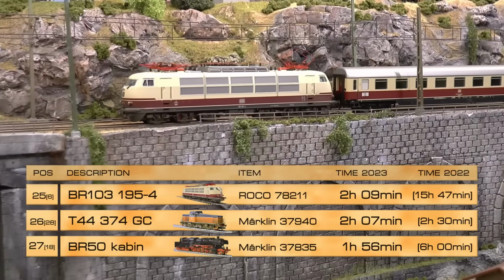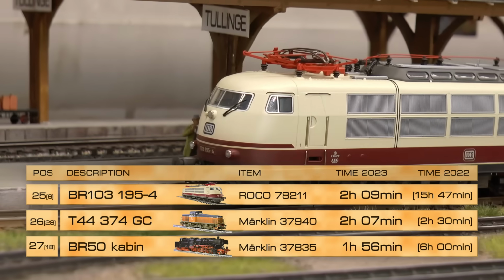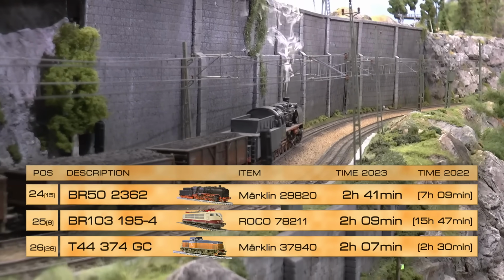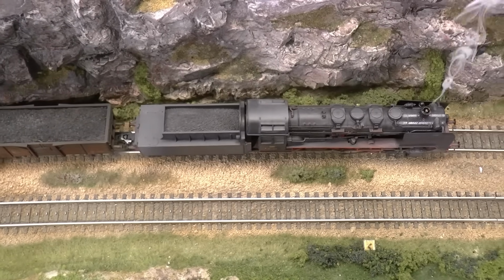On 25th place, down from 6th last year, is the Roco BR103 195-4. This is my top favorite loco on the layout. In place 24, still going strong, the BR50 2362, which came with a starter set I purchased back in 2008.